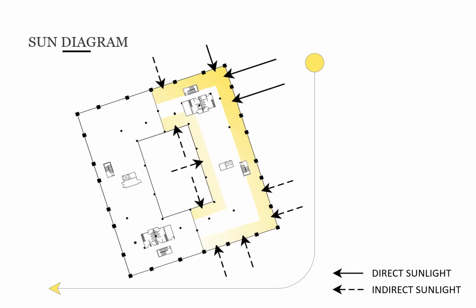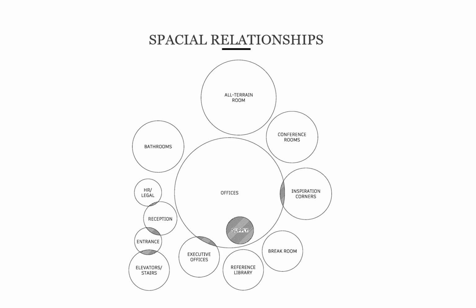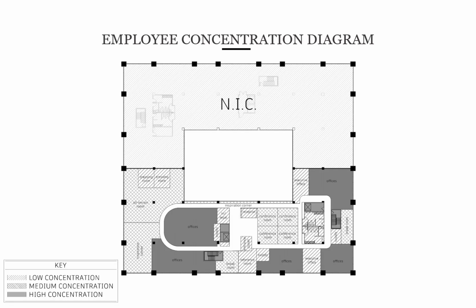Here's the sun diagram showing that the bottom right corner of the office is going to get hit with sun first and travel along the front of the building out to the side. Here's a spatial relationship diagram to show what spaces overlap or even are inside of each other.